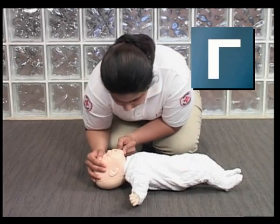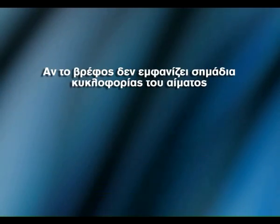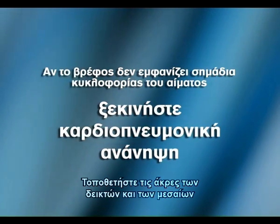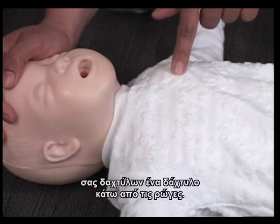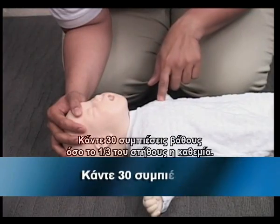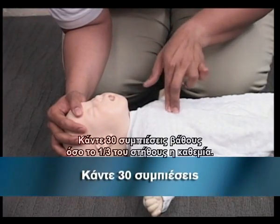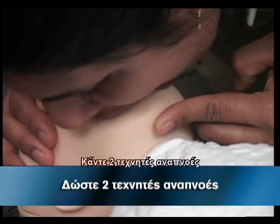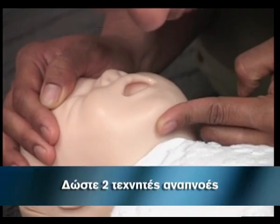Check signs of circulation. If the infant shows no signs of circulation, begin CPR. Place the tips of 2 fingers, 1 finger width, beneath the nipple line. Give 5 compressions, each being 1/3 of the depth of the infant's chest. Give 1 rescue breath through the mouth and nose.